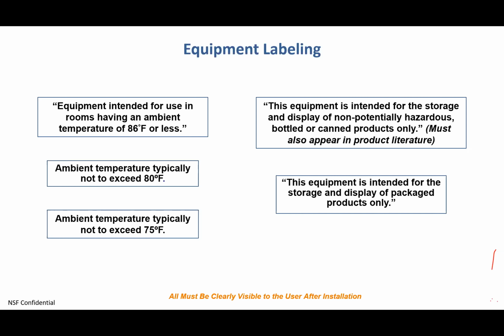Going to the upper right, I think we've all seen this on these beverage units. Equipment is intended for storage of non-potentially hazardous, might even say non-TCS now probably, bottled or canned products only. It doesn't stop people from wanting to cool a giant pot roast inside of these things and store it with all sorts of other potentially hazardous foods, but they are not designed for that. They have not been tested to that.